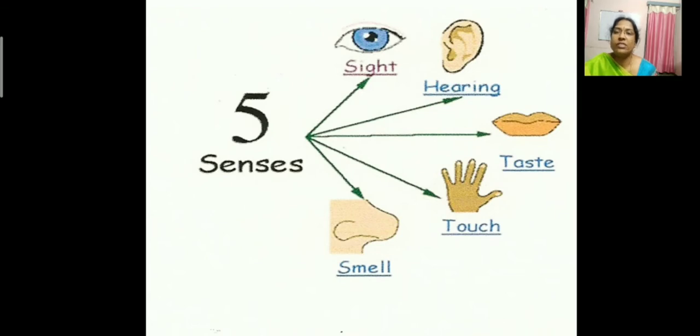So we have the 5 senses, isn't it? The first one is sight. With your eyes you see, that is sight. Next one is hearing. You hear with your ear. Then taste with your tongue, and touch you feel. Then smell with your nose. So these are the 5 senses, and we'll come to know how these senses help us to read a poem, and how they will be helpful to read a poem also, children.